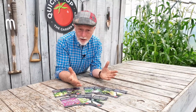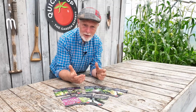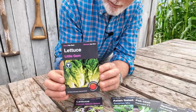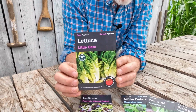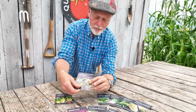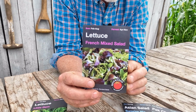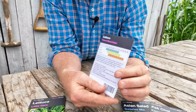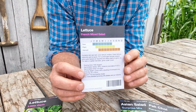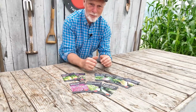So you can sow any variety of lettuce really, and there's actually hundreds to choose from. But if you're looking for some ideas, I would always recommend mini Kos lettuce, Little Gem for crunch, really good lettuce. And then also our French mixed salad for a little bit of variety. Now, we're not going to go into how to grow them right now, but on the back of the seed packs, we do have our sowing dates and we have some information. And then also we have more detailed information on our website, so you won't be stuck there.